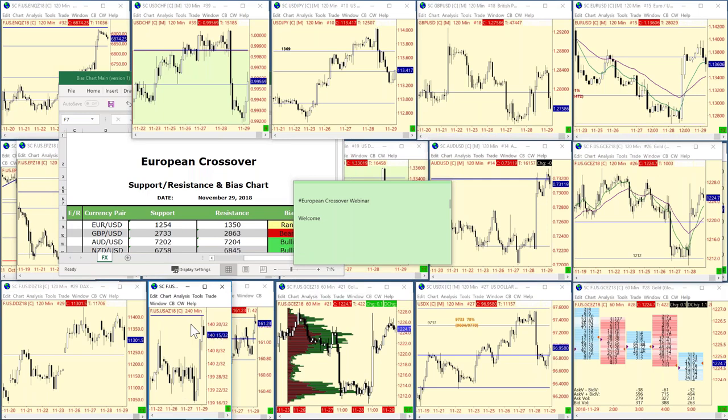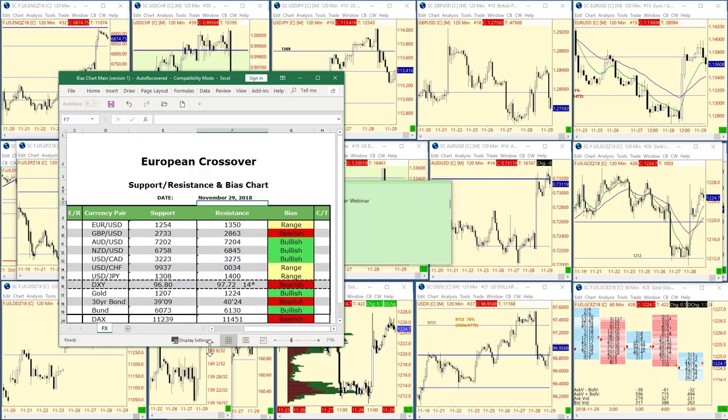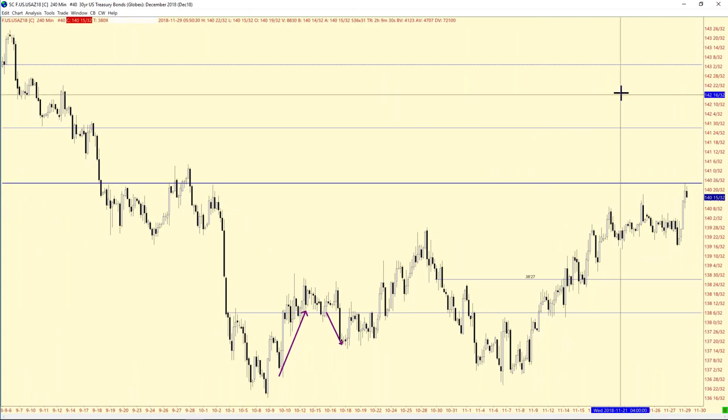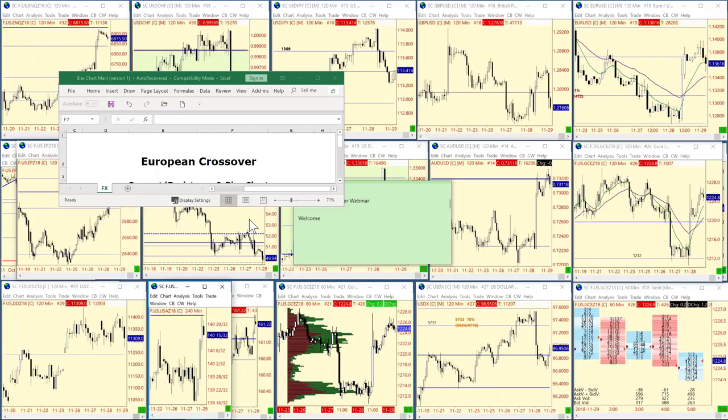Pretty nice move here in the bonds. We were looking for a resistance at 40.24, and they got to 40.24 to the tick. Overall, pretty good reaction.